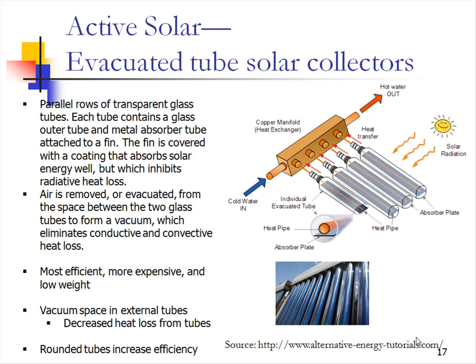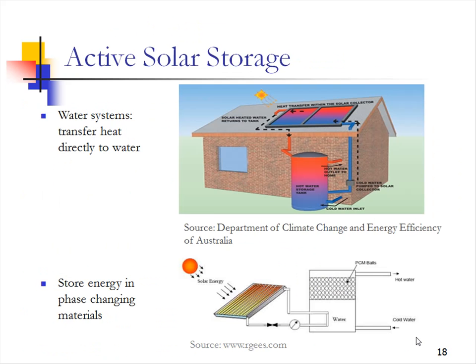There's a vacuum space in the external tube, used to decrease the heat loss from the tubes. And this rounded shape will increase efficiency too. This is the system we see a lot in commercial products. So there are about these 3 types of systems.